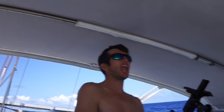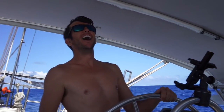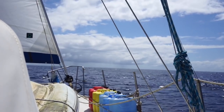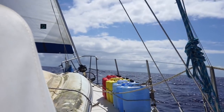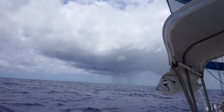Land ahoy! Yee-hoo! That's all we wanted. That's all you got? There's definitely land through those clouds. I don't reckon you guys will be able to see it yet. Maybe not. But yeah, it looks like there's some rain up ahead. That's a squall over there.